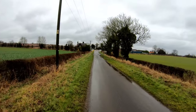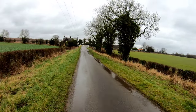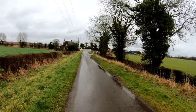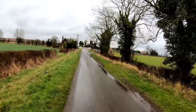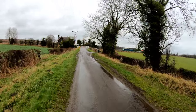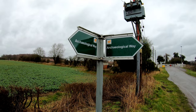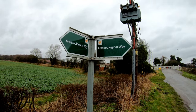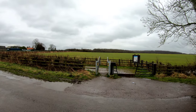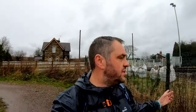So we've got a crossing here, old style crossing gates. I've just seen a crossing attendant come and open them for a van a few minutes ago. So that's the Robin Hood line. We're not going to be crossing that. We're going on a footpath just to the right hand side. The name of this footpath that we're going to be following, well, we've been following it for a bit actually, is the Archaeological Way. I believe we're going to be on that all the way up to Shirebrook. I believe that's Norwood Crossing.